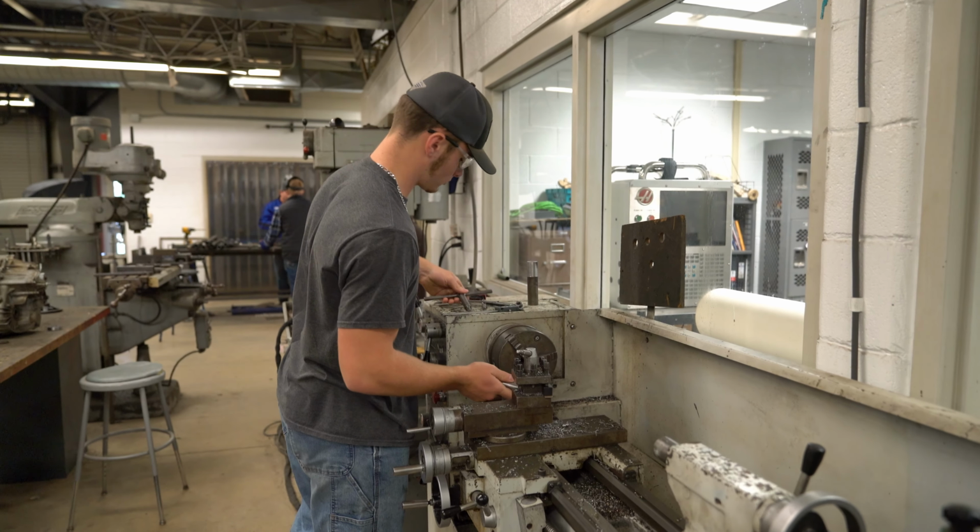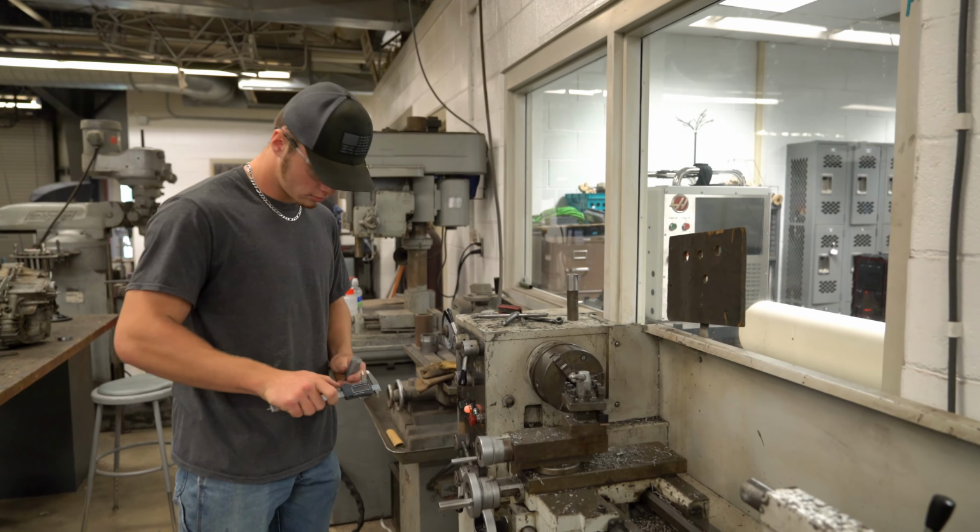This program challenges me mentally a lot to have to come up with ways to solve problems, whether it be related to a car or just making a part for a car.